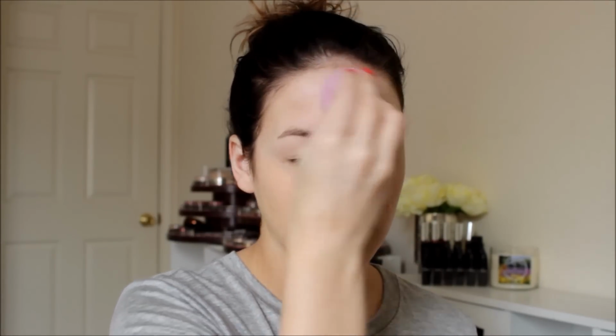I've started out with a tinted primer. It's the Bare Minerals BB primer. I do like using primers that have more coverage to them or a bit of a tint because I don't know about you guys, but whenever I am fair, I feel like my makeup doesn't always look as full coverage. So I do like to use a primer with a tint to it.